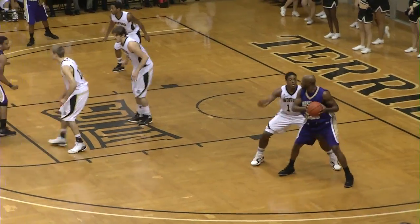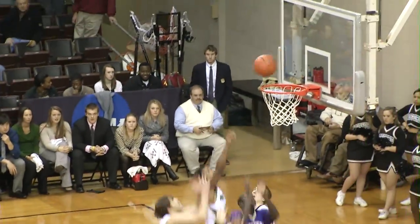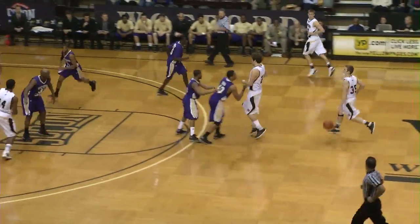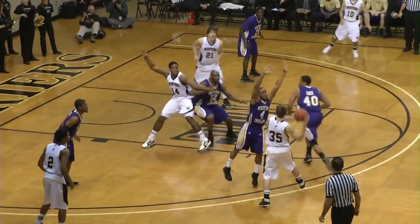And right side of the lane to Tawaski King at 6'8". Bumping bodies as he posts up Smith. Turns. Misses a short jumper. Rebound Loesing. And here he comes for the Terriers. Loesing up the floor quickly with Wofford leading 4-1. 17:23 to play in the first.